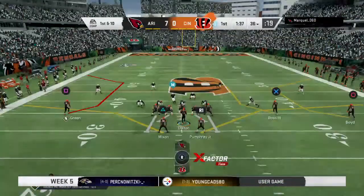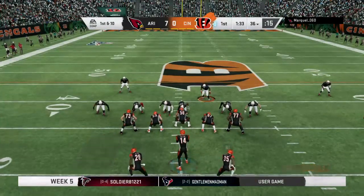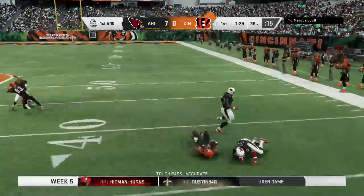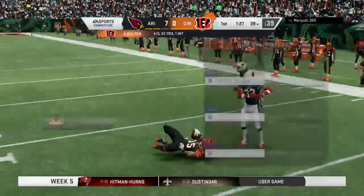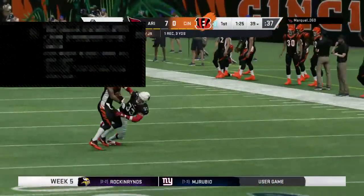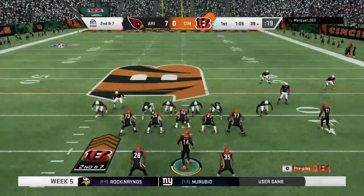So from the 36 now, 1st and 10. Out of the gun, it's Dalton. He's going to find his running back. It's complete. And he'll get it out near the 40 to the 39. I know most of the time when the ball's in the air, you're thinking wide receiver, tight end, but running backs.